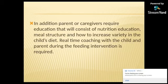Another thing is that the parents will need guidance in meal structures. If you find that they have limited variety, how can you change that particular food they eat and put it up in three or four different ways? And how do you structure it in your meals throughout the week? There are meal structures that go for one week, two weeks, three weeks. It depends on how the child is able to tolerate. And then how to increase the variety of the child's diet.